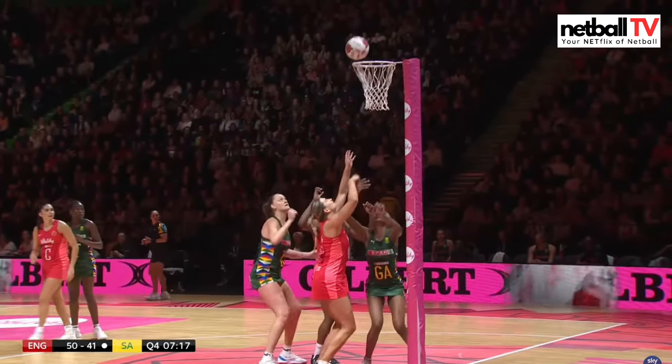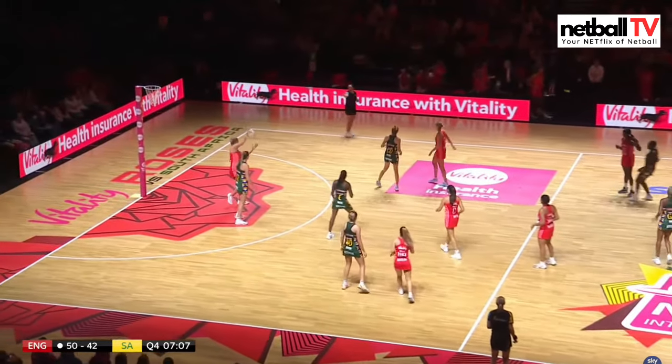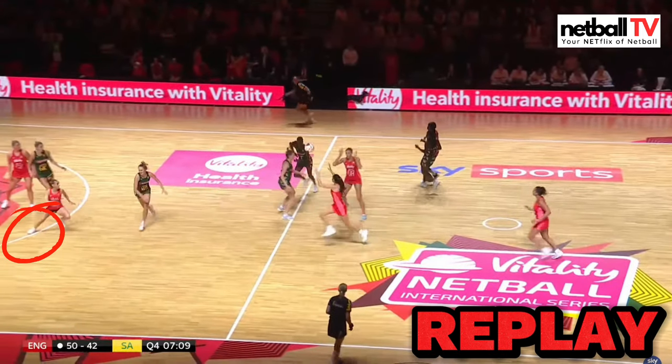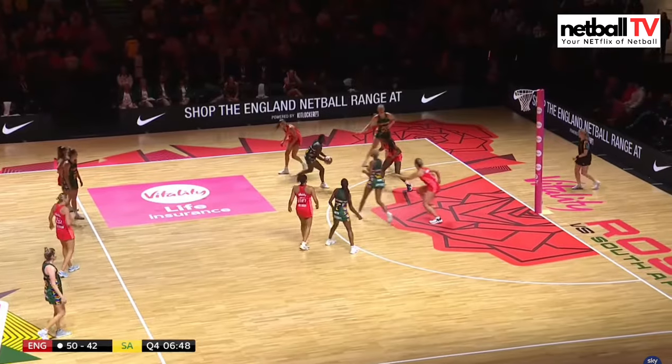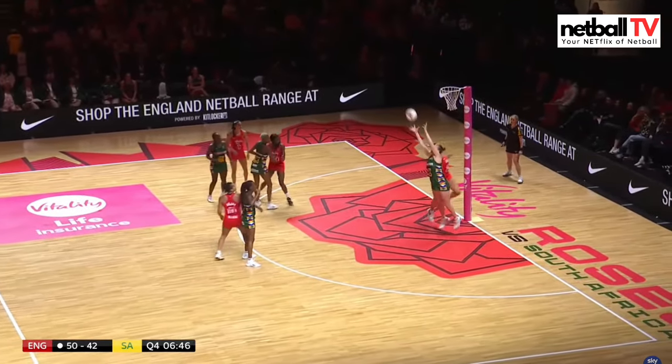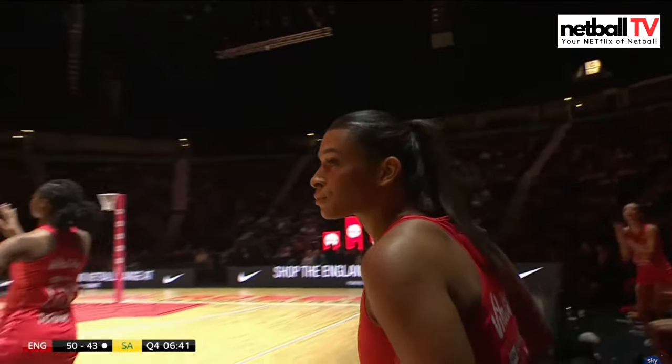Venter just pops out of the top of the circle. Oh, lucky from her. That was unlucky there. Let's watch that one again. Alicia Scholes goes offside as she goes to do a dodge. So South Africa get the ball back again in attack. They have the ball on the outside of the circle. Beautiful drive from Venter. Great space under the post. She's the player of the match for me.